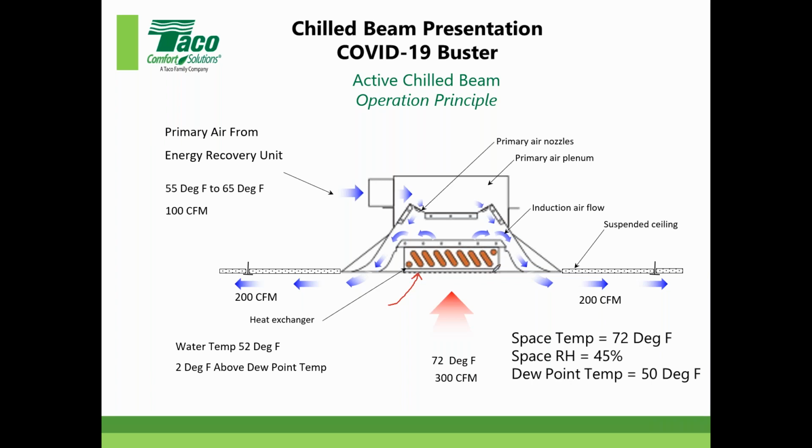But these are hinged at one end. So this guy's hinged right here. And so this thing can swing down like this. When it's open, it looks a little bit like this. And you can have access to the filter. Ours swing down. We don't have filters, but that allows us to vacuum out any dust that may collect. Again, remember, these coils are running dry. They don't have any moisture on them. And so they can easily be vacuumed out.